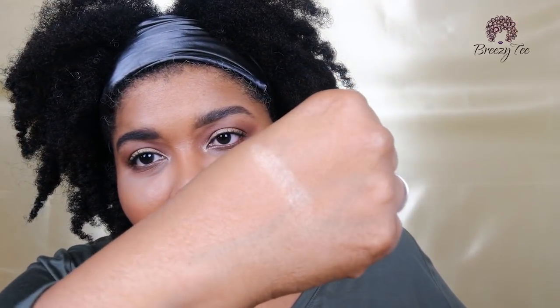Here it is on my hand. Guys, you're not getting more than this because I really can't be wasting too much highlighter on my hand. I don't need my hand highlighted, but this is it. It's beautiful. As you can see, it's a pretty gold color. It feels cool to the touch. It feels like butter, okay? It really feels like silk. It's creamy, it's soft, exciting, and I want to get this on my cheeks. So let's get to that right now.